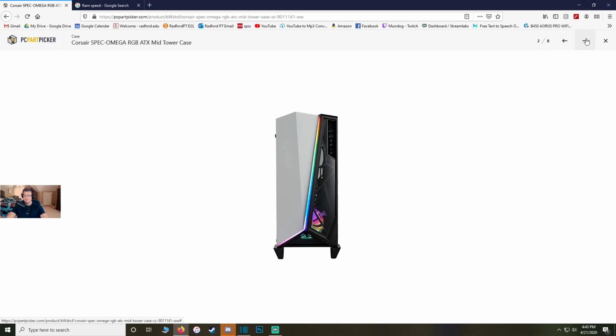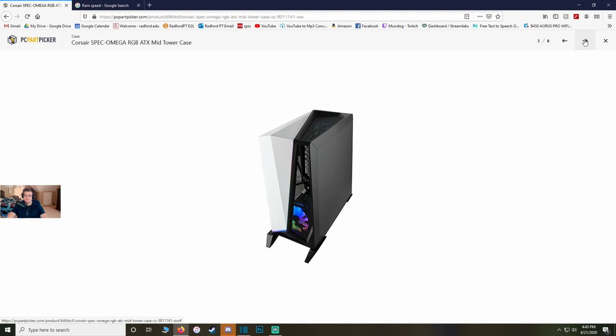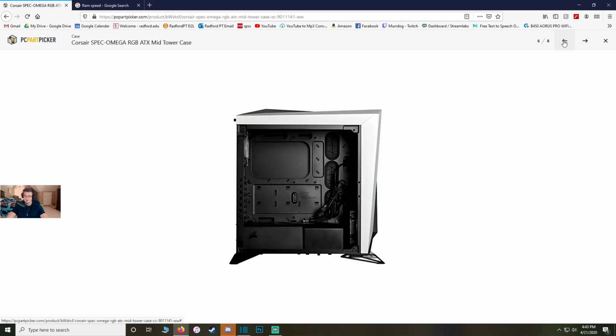Maybe a little bit. This case has one of those, they look cool. This bottom shelf down here covers up your power supply. It just hides your power supply and it makes the case look really clean overall. It just gives you a little bit less wiggle room, but it should be okay. It looks like you got some good access ports to the back panel and all that.